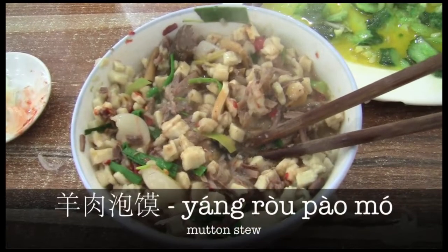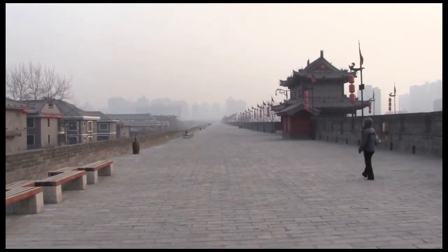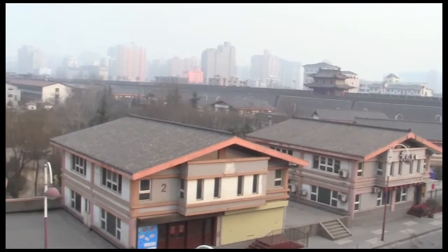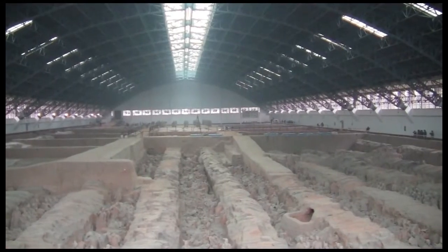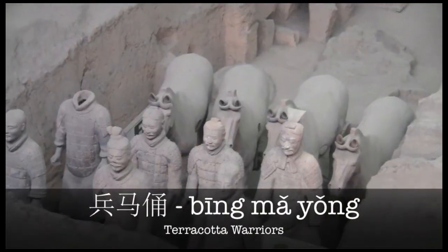Start off your trip here with a bowl of yang rou pao mo. Walk it off with a stroll around the Chengqiang, where you can see this ancient capital from above. Of course, the main reason for a trip to Xi'an is to see the Bingmayong.